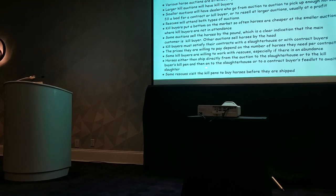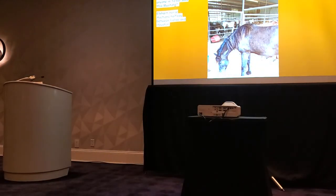the slaughter facility. So the horse is either shipped directly from the auction to the slaughterhouse, or to the kill buyer's kill pen, where he can then try and sell it to horse rescues, or then on to the slaughterhouse, or to the feedlot to wait. Some rescues visit the kill pens and buy the horses before they're shipped.